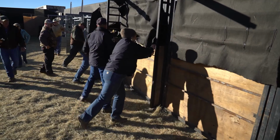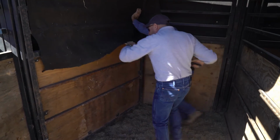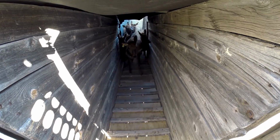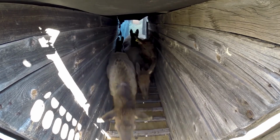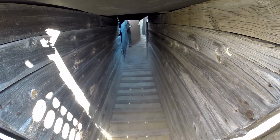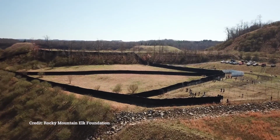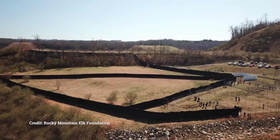This intricate operation, months in the making, is nearing an end. 52 elk, 42 female and 10 male, are ready to start their 2,000-mile journey to West Virginia. When they get there, a 5-acre temporary holding pen will be waiting, along with some very excited West Virginians.